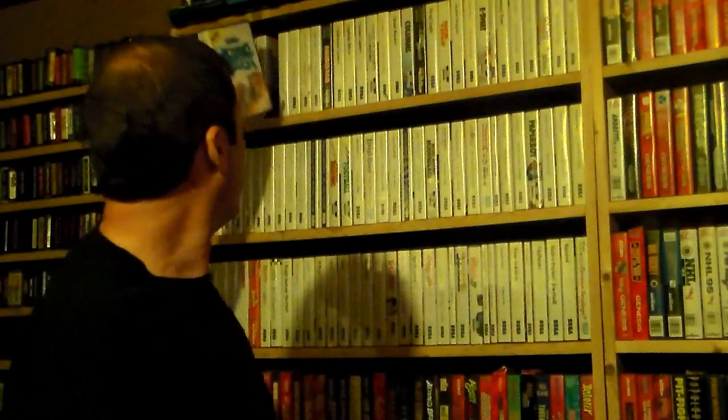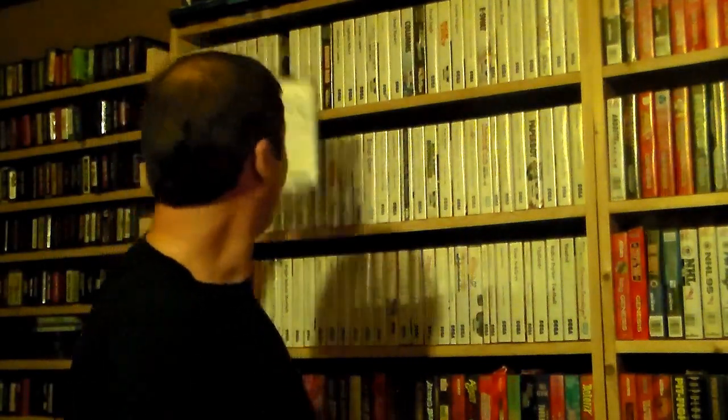Altered Beast, if you own a Genesis, you probably already have Altered Beast. So there's no need to really get this. This only has 4 levels in it, and it was, I think, a later release, so it's going to cost you a little more. Don't have to get that. Not unless you want to get the complete collection.